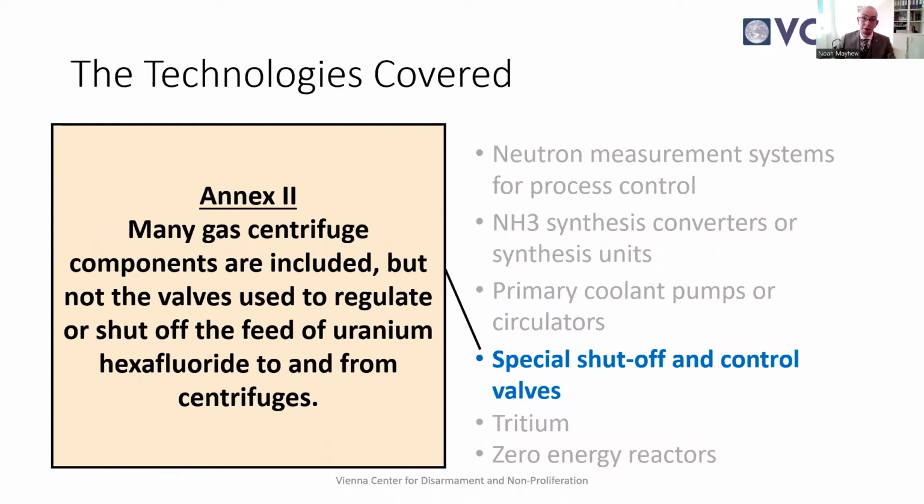Another technology that we considered for NX2 was special shutoff and control valves. These would be used in gas centrifuge enrichment. NX2 includes many components for gas centrifuge enrichment capabilities, but it does not include these valves, which are used to regulate the feed of uranium hexafluoride between centrifuges. And we argue that including these, especially designed or prepared valves, would help the IAEA to have as complete a picture as possible of nuclear activities.